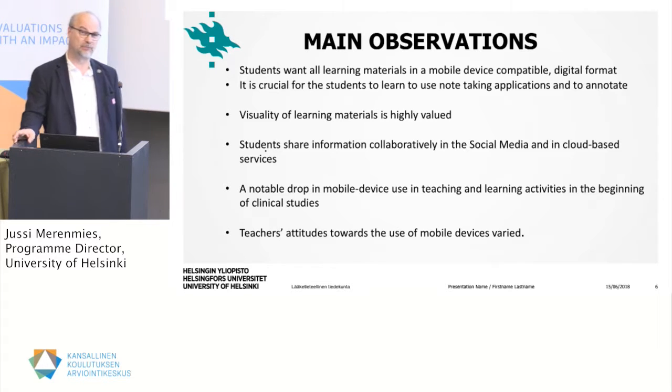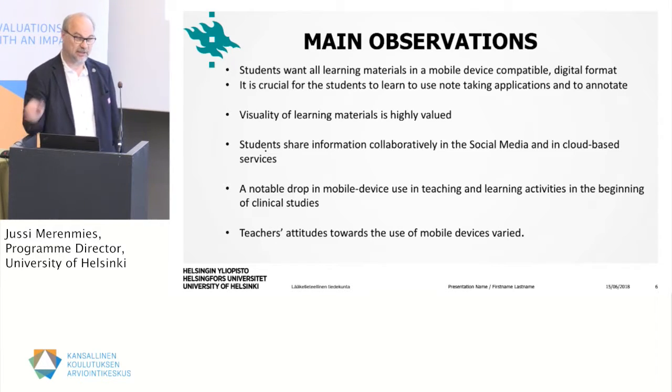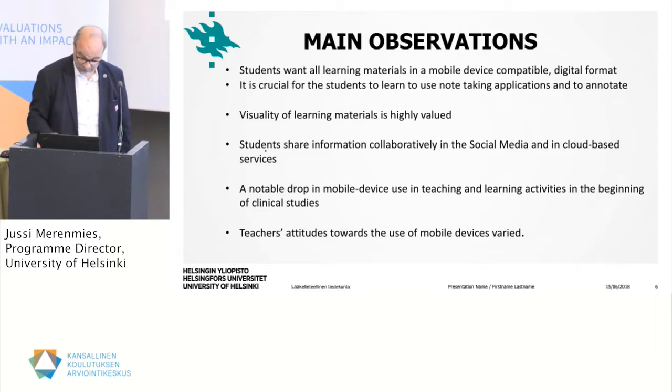In terms of clinical years, we noticed a notable drop in mobile device use in teaching and learning activities in the beginning of clinical studies. That was a kind of surprise. Actually, some teachers prohibited using these devices in their teaching sessions for some reasons. There were a lot of different attitudes against, and some, of course, for using these digital devices. But bit by bit, these attitudes have been changing.